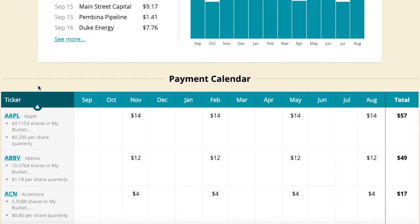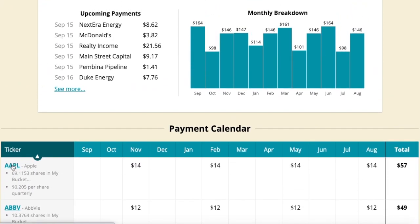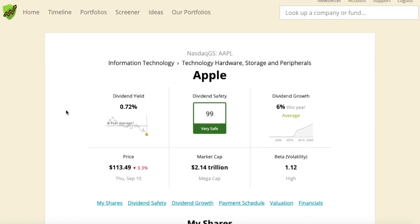They do have a free 14-day trial, but the reason why I really like Simply Safe Dividends is because you can actually see the safety scores on many different companies. So if I click on a company like Apple, I can go ahead and do research. I can see the dividend safety score of the company, the dividend yield, the dividend growth rate, and it really just summarizes and keeps information very user-friendly. So I really do like Simply Safe Dividends for that, as well as you can go ahead and track your dividends.